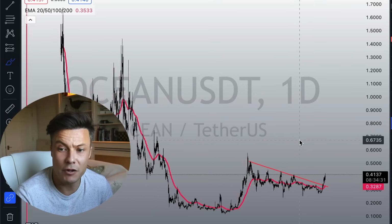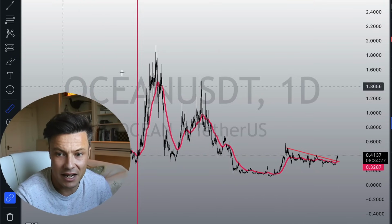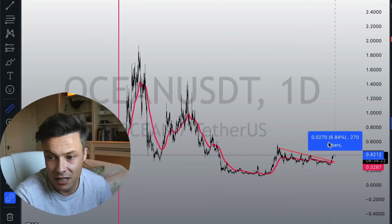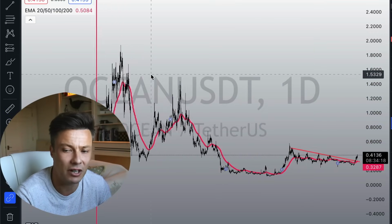But what really gets me more excited about what I see in Ocean Protocol is actually the chart. And it's because of this, guys. If you look into the chart itself, it's been around for a little while. In the past, it climbed all the way up to the dizzying heights of $1.93. Currently, it's sat pretty low down. Okay, it's around a 4x back to all-time highs. And you're like, well, it's not really very big.